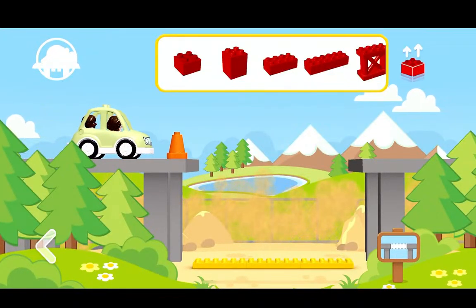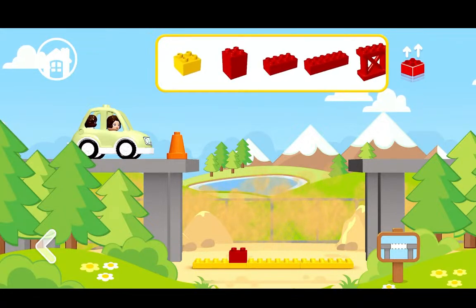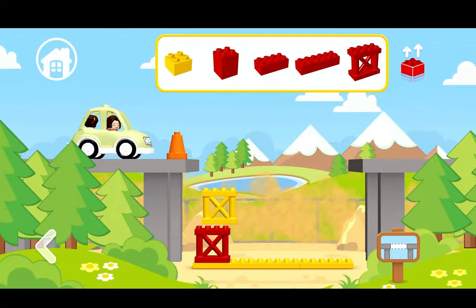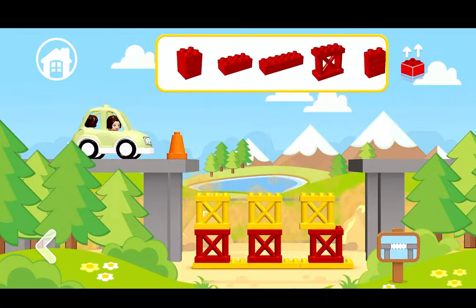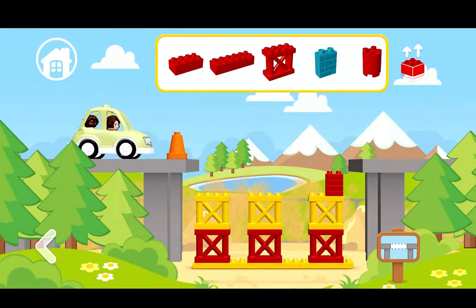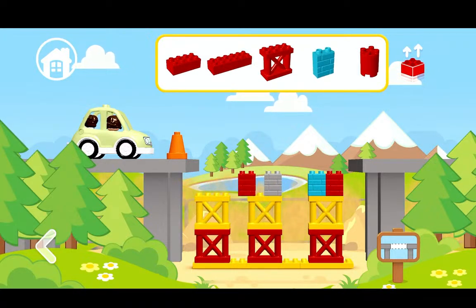See, we need to cross the bridge, but there is no part of it. Let's build a bridge. Take some details and build. Okay, I want to take this one. This one. Okay, and this. Then I want to take this and the blue one. Okay, the gray one, the red, blue, and gray.